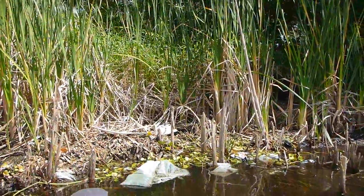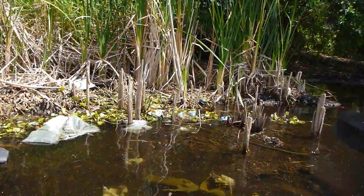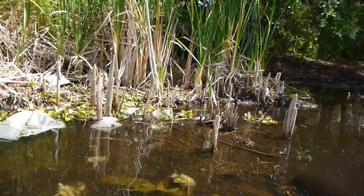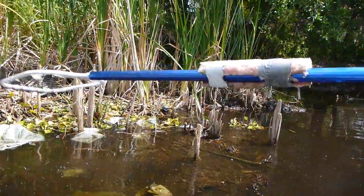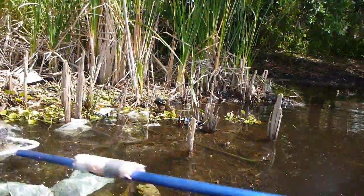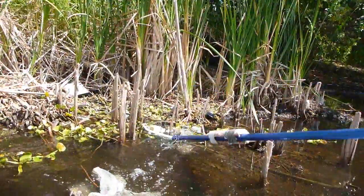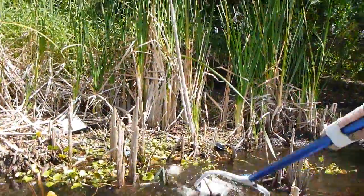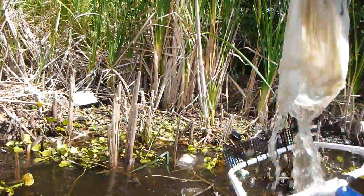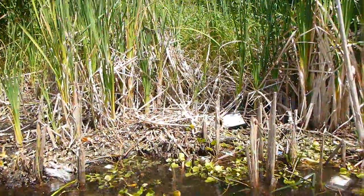Okay, well, this is a good spot to shoot a little video. There's a lot of trash right here. See if I can just bring it in a little bit closer to me and pull it onto the boat. I'm getting a little tired now. I've been doing this for hours, and you can see how this tool comes in real handy. You can see all this stuff down here. Just a huge amount of trash I'm pulling out of here.